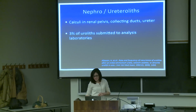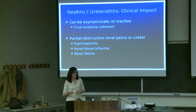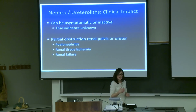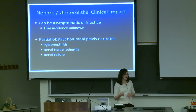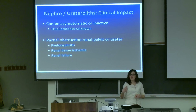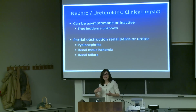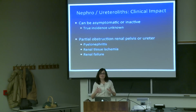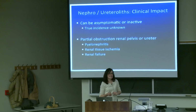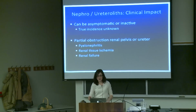Likely that's an underrepresentation. A lot of the nephroliths and ureteroliths that exist in dogs and cats are asymptomatic, so potentially we're not diagnosing a lot of those cases. And also because those uroliths are so difficult to retrieve, not a lot of them are going to get sent off for submission. So likely the 3 or 5 or 7% of uroliths in the literature coming from the upper urinary tract is a very low representation of the true prevalence or incidence of those.